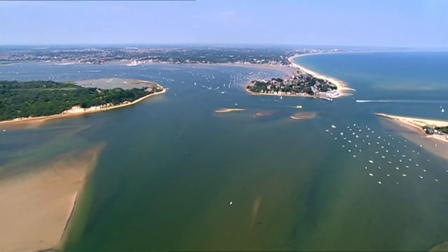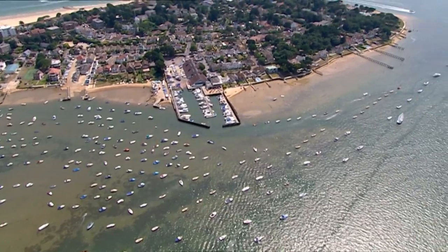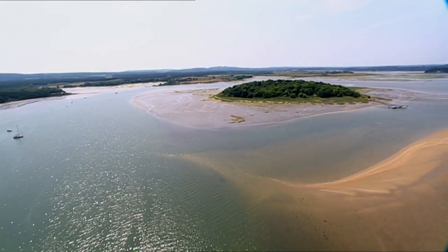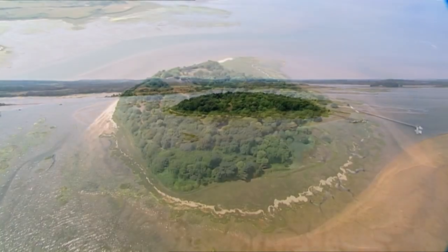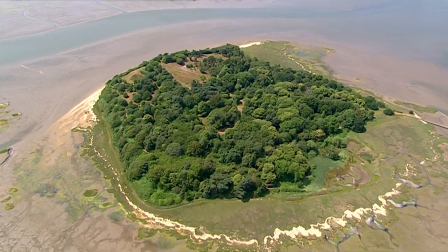This is Poole Harbour in Dorset, one of the largest natural harbours in the world. Today it's a haven for waterborne pleasure seekers, but archaeologists believe that 2,000 years ago this was a very different place. An international port that traded as far as the Mediterranean, and at its hub, this apparently insignificant island tucked away in a corner. Why?